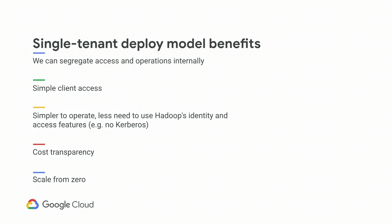If we want to actually see the cost of serving a particular client, it's very easy to do that because the billing data can all be grouped up to a particular project or a couple of projects. So we can see very easily the cost of actually serving a client, and you saw that on an earlier slide. The other big advantage that it provides is the ability to scale from zero.